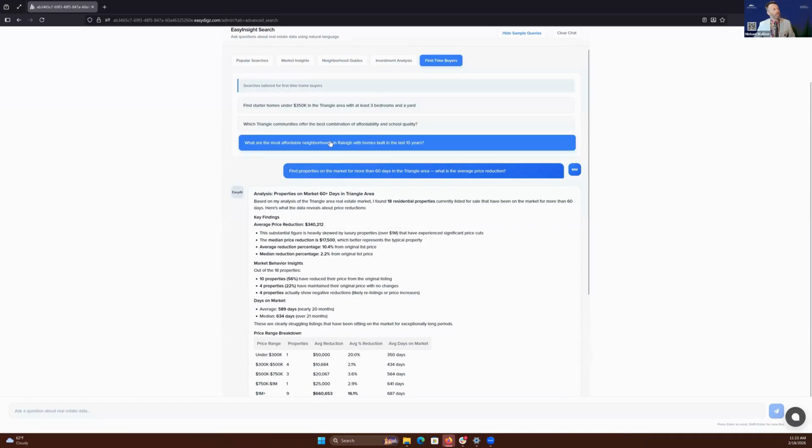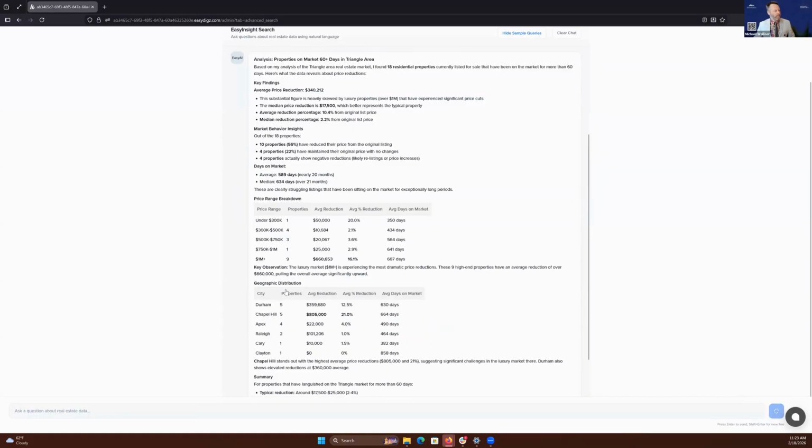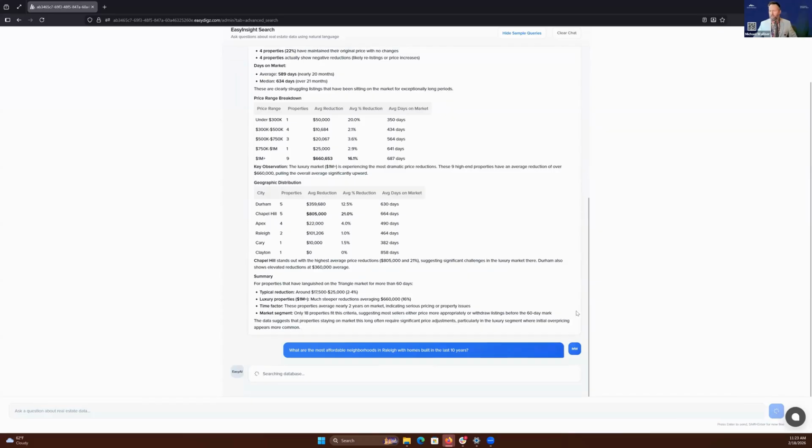But let's say you're looking for an affordable new construction neighborhood somewhere in Raleigh. And this is a common search that you'll have clients get. They'll just say, hey, I want to live in a relatively new neighborhood and I want my price range to remain about the same. You can simply add in this query and we'll be able to pull a full assessment of all the neighborhoods with homes that are built newer than 2016. And then just rank them by affordability. So you can directly assist your clients in placing this.